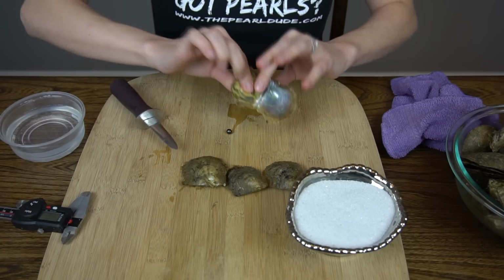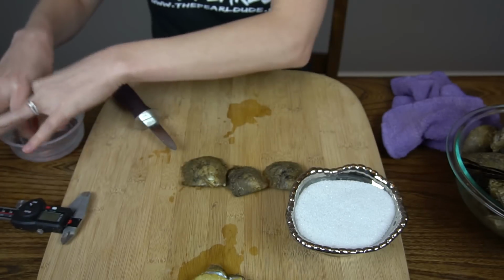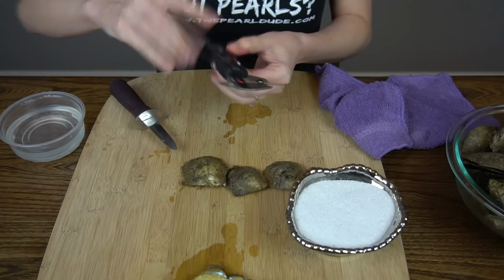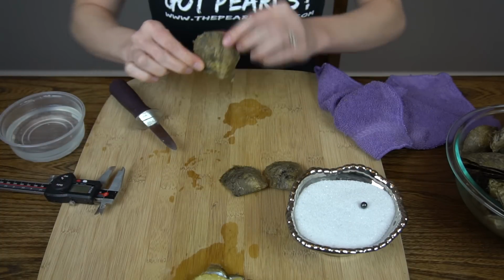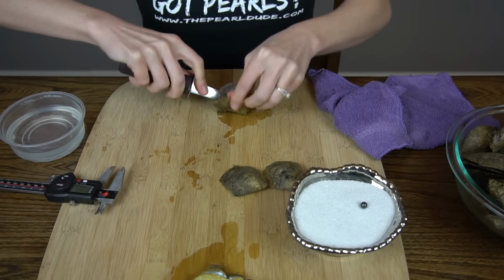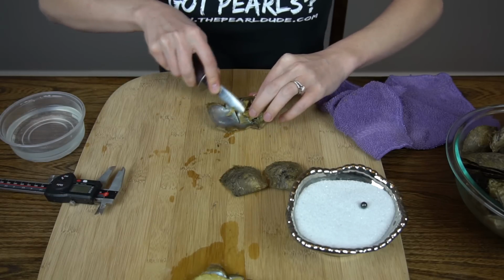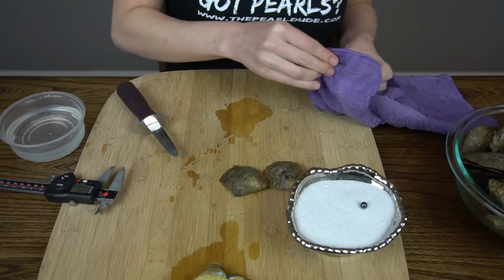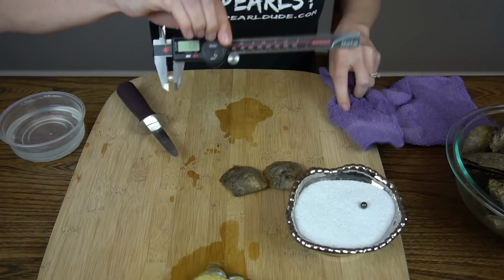All right, we have a dark. This one's really juicy. Just the one in there. Second one is a white. 7.06.